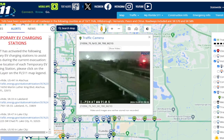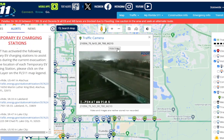Let's see if we can. I cannot believe that there is power over here. I'm amazed that there is power. I'm absolutely amazed that the power is on. I just cannot believe it.